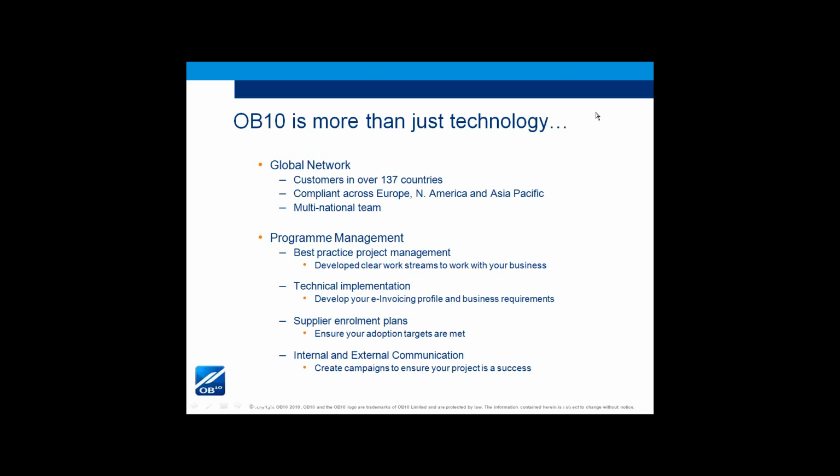OB10 technology is software as a service. It's entirely hosted. There is no requirement for the installation of any software or hardware at either the buyer or the supplier. We have customers in 137 different countries, and that's supported by our multinational team. It's important that when you speak to suppliers in different countries, you talk to those suppliers in their language. You contract with them under the rules and regulations of that territory and in their local language.